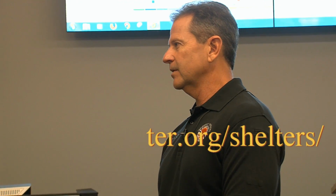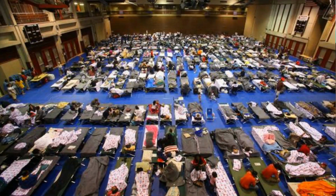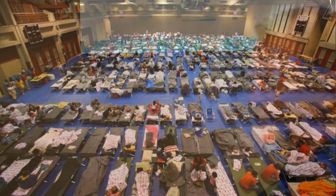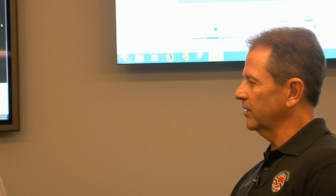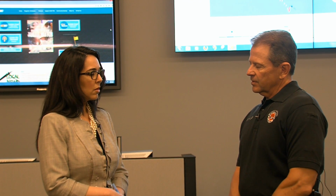But there again, we encourage folks to get out of harm's way. A shelter is not a really comfortable place to be. You're going to be sleeping on a cot. You're probably not going to have internet. You're not going to have all the comforts at home. And you're probably going to be eating some snacks and not really good food. So it's just going to be very sparse camping conditions at a shelter. You may not even have air conditioning or anything like that. And it's going to be a really tough situation for a few days.